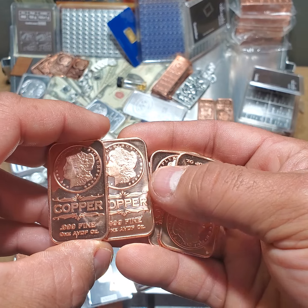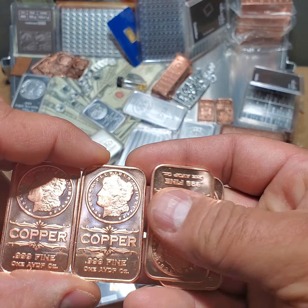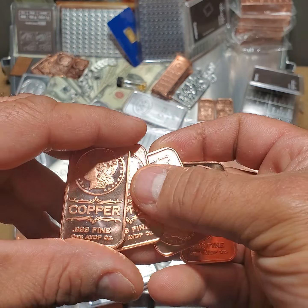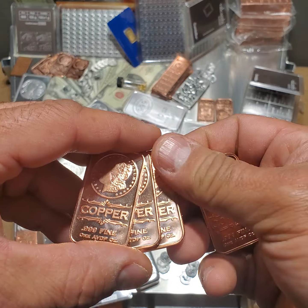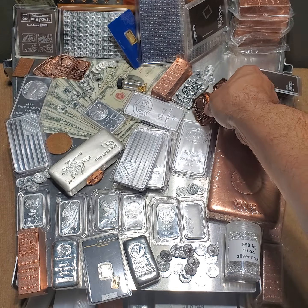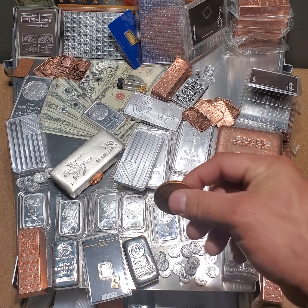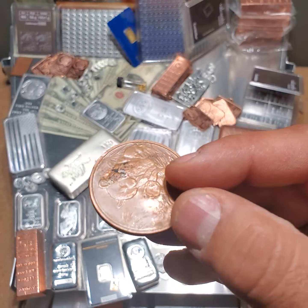We do have a forge and we melt metal. We've got copper. We want to keep this. That's for a larger scale, a different plan. We'll talk about that in another video. So small incremental 1 ounce there. We keep 1 ounce coins as well.